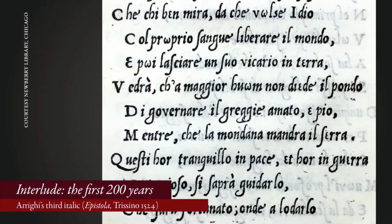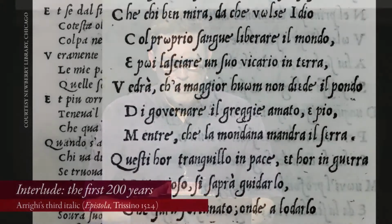Now, the second style of italic was originated by another writing master, Arrighi, 20 years later. This style, more than any other, influenced what we now know as italic. It was an independent style, like Griffo's, but this time for limited editions of high-class contemporary poetry. And notice the difference in these two types.